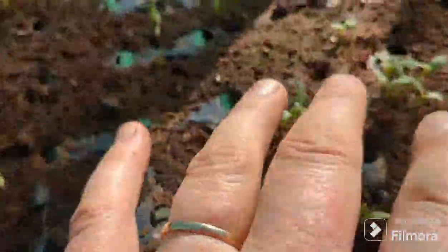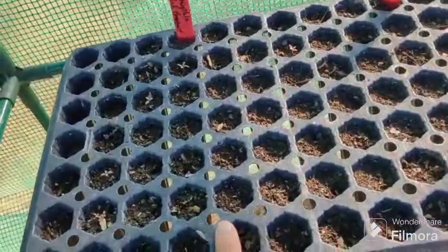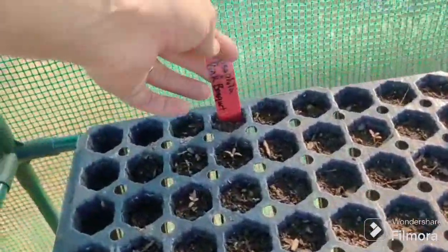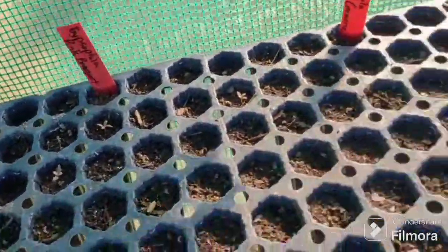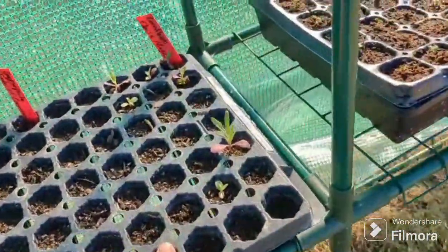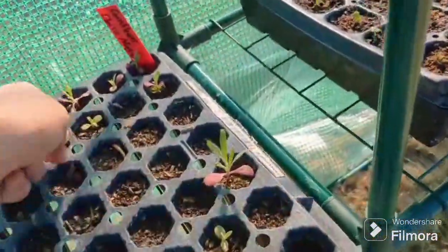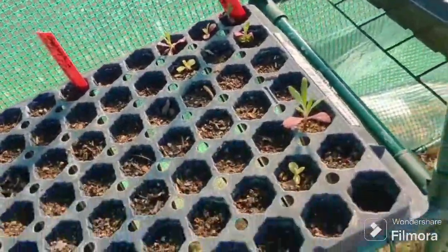There's still a few of those popping up, I think. Had terrible germination on these. I've not grown these ones before. It's the Gypsophila Pink Bouquet and Gypsophila Shades of Carmine. So I only had one of that one come up, and then a couple of these ones come up, but they're just not growing. They're just sitting there. And then Cornflower Classic Magic was bad germination on them as well.